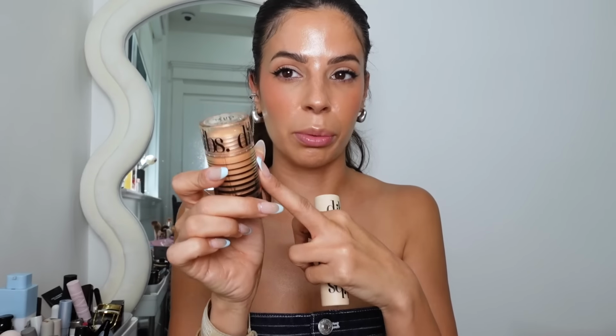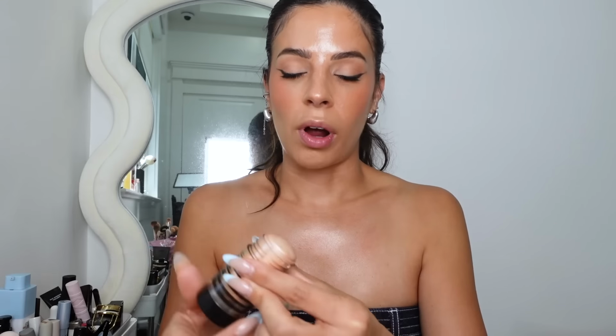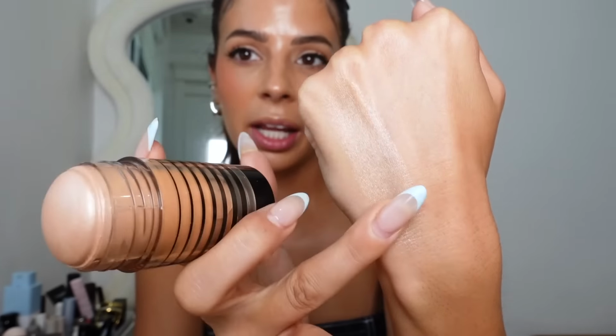This one has a different formula to it. This is more a drier, highlighter formula. It's not wet, you know what I mean? This one doesn't give me those vibes. You work it in a little bit, whereas the Desert Sands Duo, I look crazy without my concealer and all this makeup on. Girl, let me get some concealer on and we'll finish this.